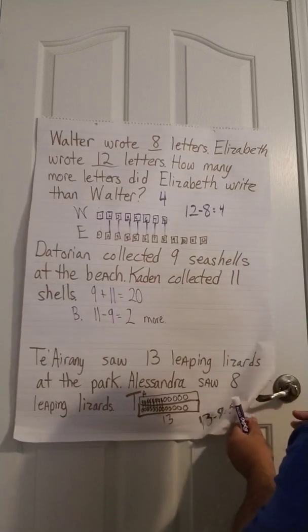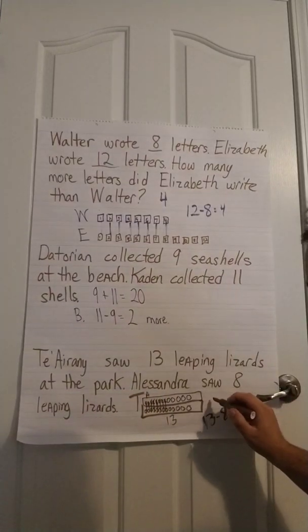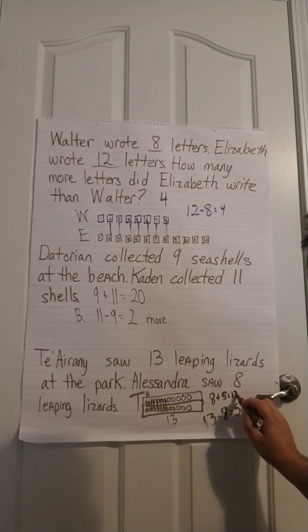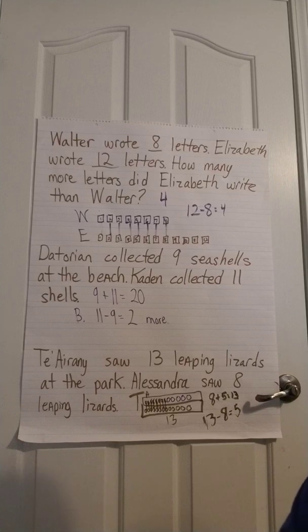And I saw this when I came around. I saw somebody do this. They had 8 and 5 more makes 13. They drew all their families for that number.